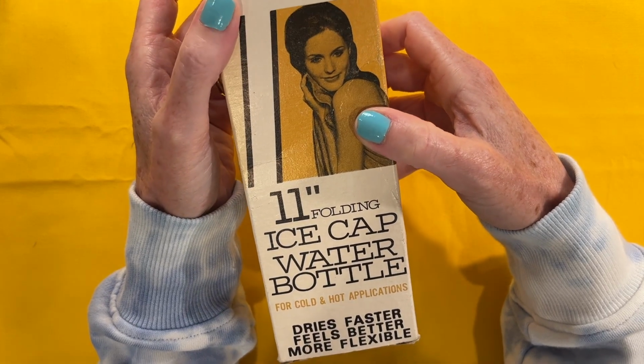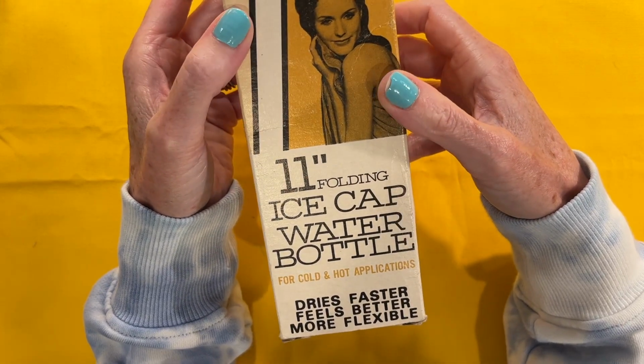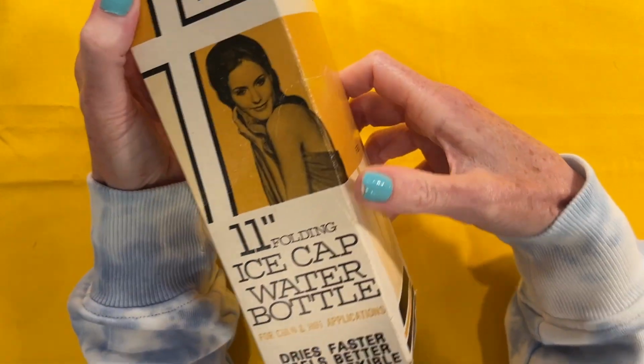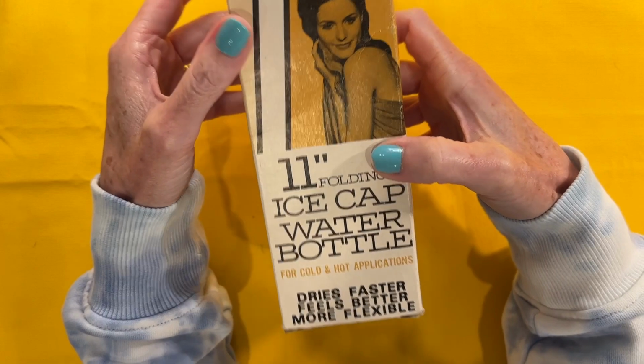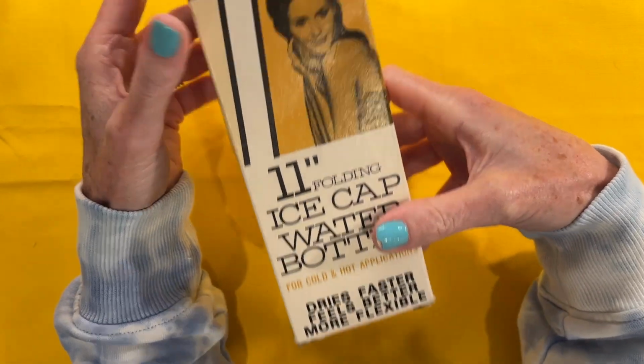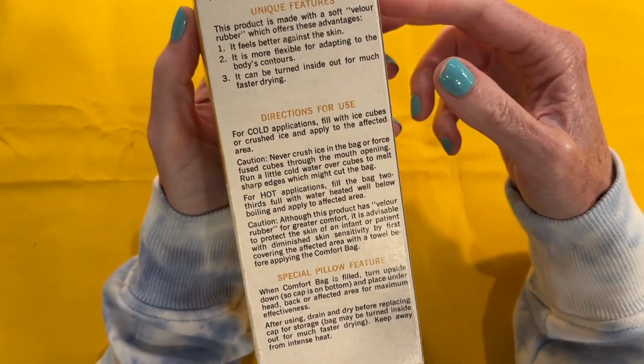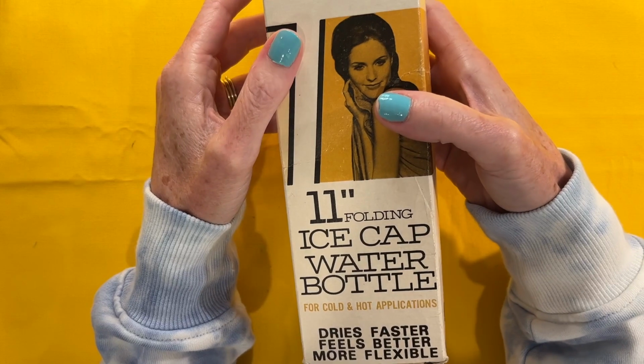It will be determined what I'm going to use this for. I don't know if I want to use the box as a display. If I had a shelf in my bathroom, because my bathroom's sort of 50s retro, that would be so fun to just put up on the shelf, but I don't have one. So I don't know. Would you guys have gotten this? So I don't even know how much this cost.